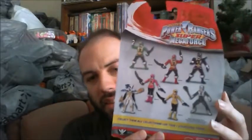The first two things I'm going to show you are from Dairanger. I mean, the Super Mega Force. These are my very first two things I got from Super Mega Force. This is Emma, the Super Pink Mega Force. You can see. And Gia, the yellow Super Mega Force Ranger.